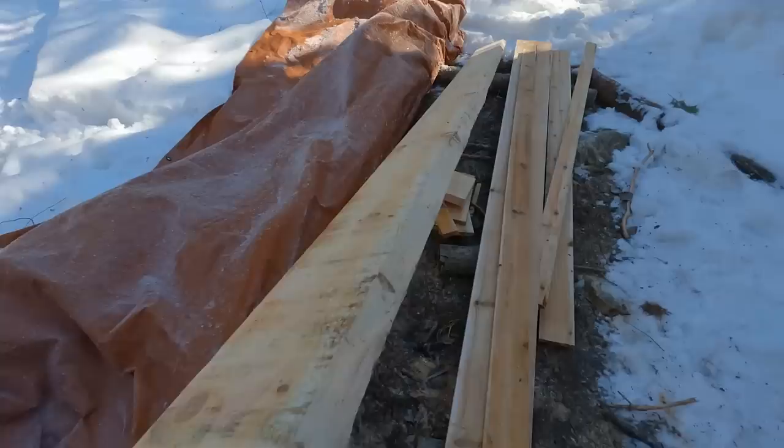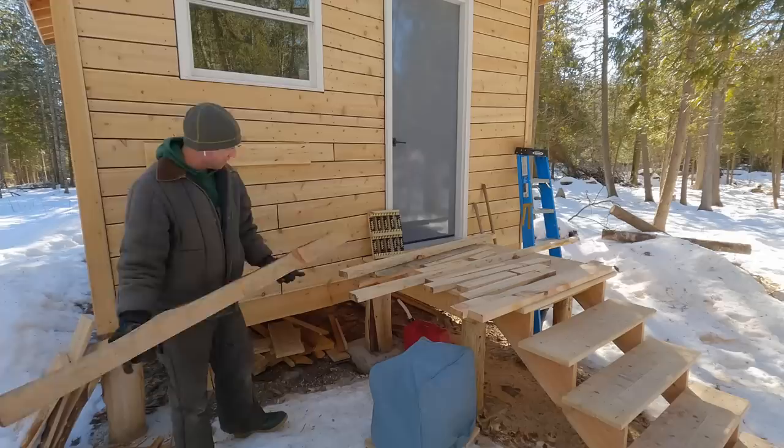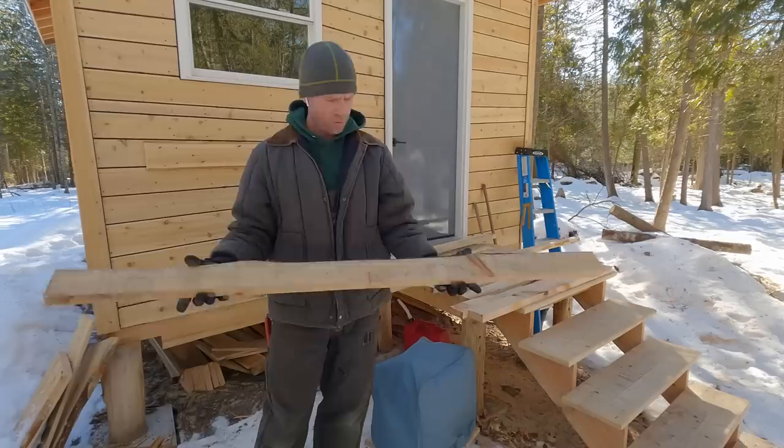Oh, that's got a live edge too, but underneath the bed it won't really matter what I use. Man, these keep coming back up. Oh, it's got a lot of holes in it. These were throwaway pieces that I used to brace the stud walls. I'm gonna put the walls up, and they keep getting recycled.